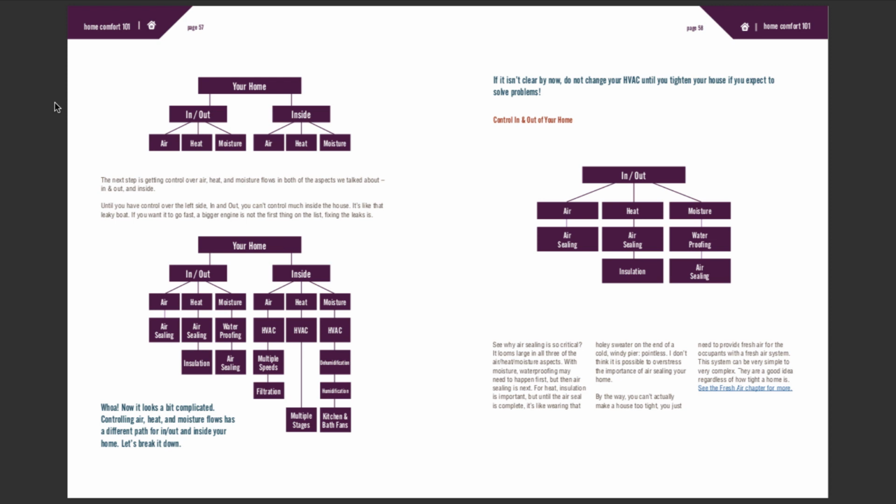Whoa, now it looks a bit complicated. Controlling air, heat, and moisture flows has a different path for in and out and inside your home. Let's break it down. So in and out of your home, air is controlled by air sealing, heat is controlled by air sealing and insulation, and moisture is controlled primarily by waterproofing and air sealing. On the inside of your home, air is controlled by the HVAC, multiple speed equipment, and filtration. Heat is controlled by the HVAC and multiple stages of heating and cooling. And moisture is controlled by the HVAC system through dehumidification and humidification, and also the fans in your kitchen and bathroom. If it isn't clear by now, do not change your HVAC until you tighten your house if you expect to solve problems.